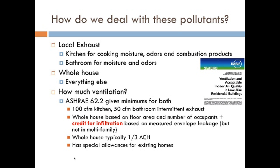And the ASHRAE approach calculates an airflow area, and it's roughly based on the floor area of the home, which you can think of as accounting for all the materials that are in the home, things like carpeting or wood products with formaldehyde in them or what have you. And then another add-on is for the number of occupants. There the idea is that people's activities also generate pollutants, and we need to ventilate for them too.